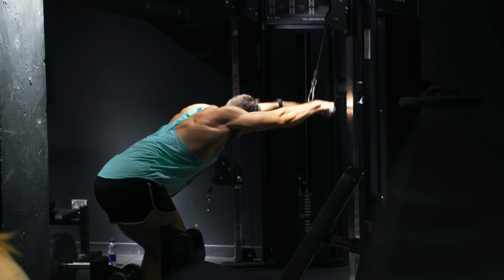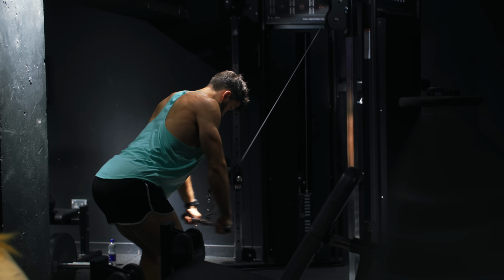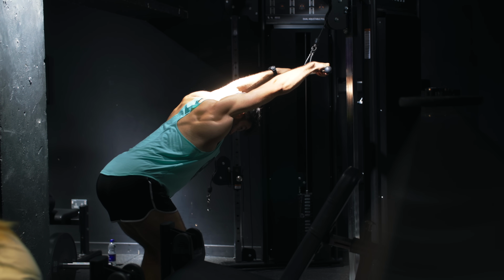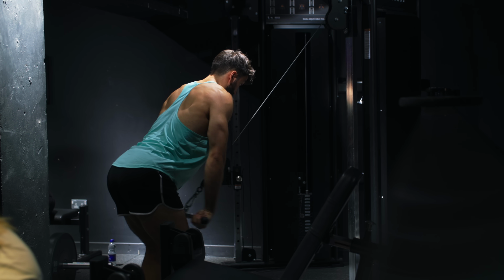I can't do them because I would choke myself to death. But they're awesome, and I'm really jealous I can't do them. I would also recommend easy bar pullovers for people that maybe don't have that kind of mobility. And I do lat prayers, which are cable versions of the same exercise, and I love them. The force curve is unbeatable.